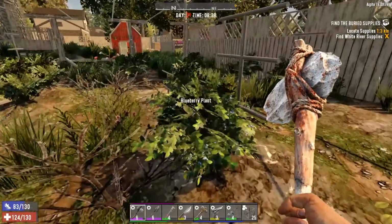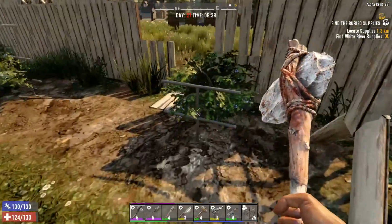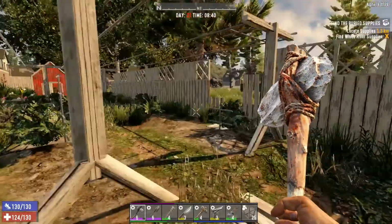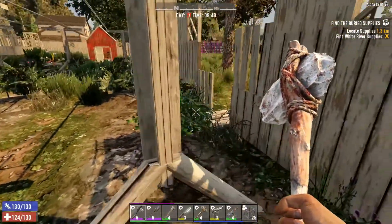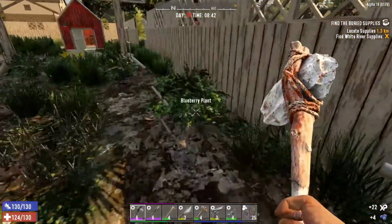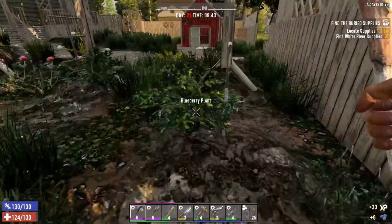Ooh, definitely not been in this one because I would have grabbed all these blueberries. I like this garden design. We do need to work on our garden at some point. We can't just have it be the little hole that we've got right now. Let's go ahead and take these blueberry plants.